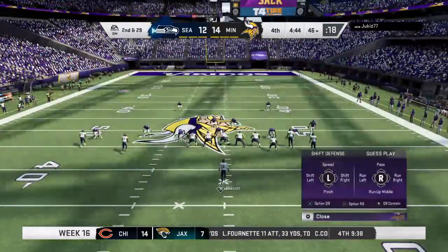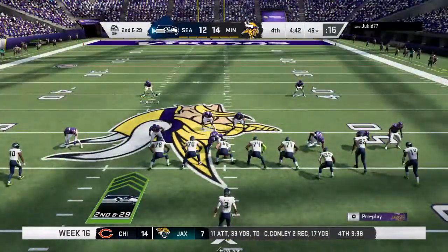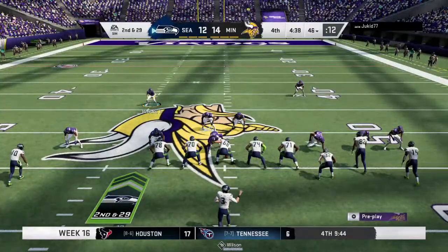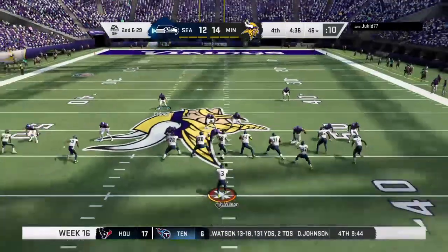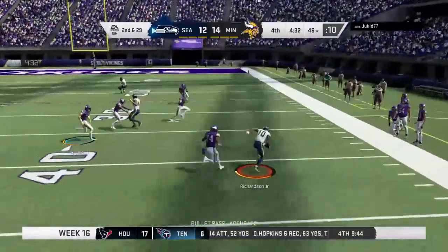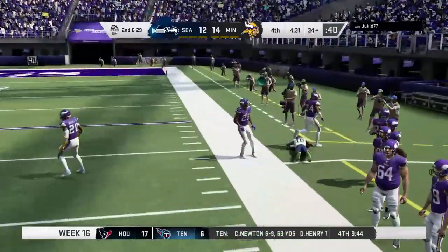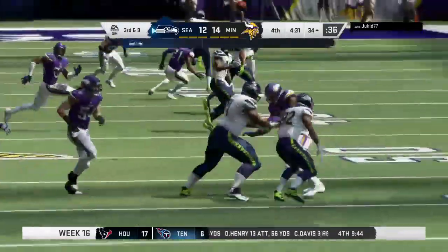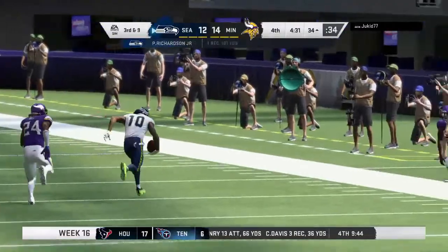Now this one from about 2 counties over after the sack. They come up on a 2nd and very long. 14. Now Wilson. Complete. Richardson has it. And he is out of bounds inside the 35. A big gain there after going backwards, and that'll lead to a 3rd down.